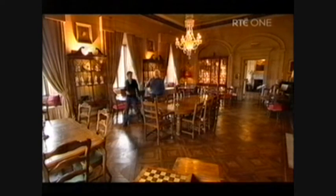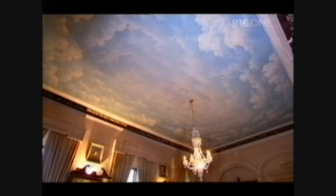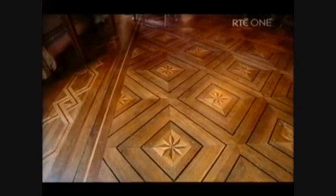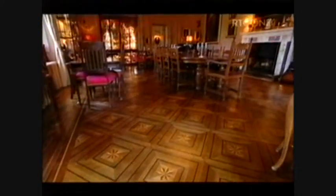This drawing room is a magnificent space. Yeah, the drawing room is lovely. The two main features in here would be the sky ceiling, which was 19th century, hand-painted, and also the parquet floors, which would have been put in about 1858.